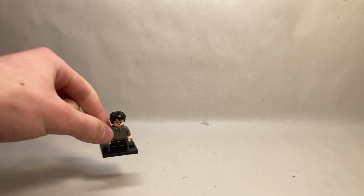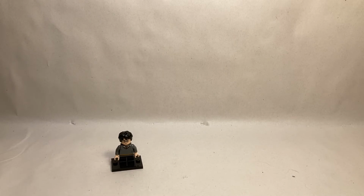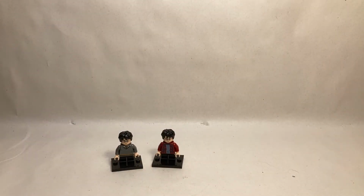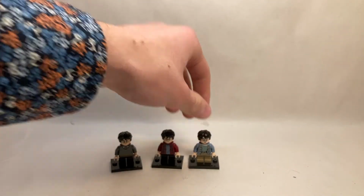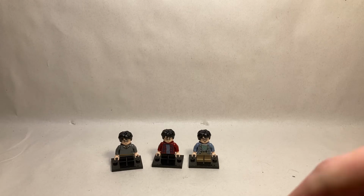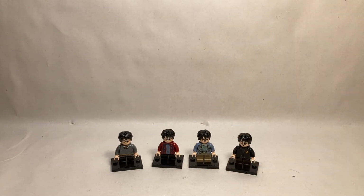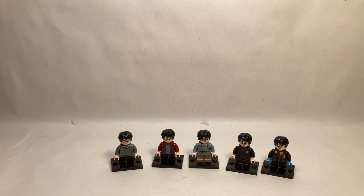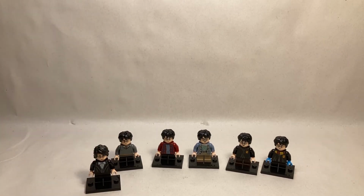We have Harry Potter in his classic robes here from the polybag. We have him in his Escape from Privet Drive outfit. We have him in his Intro to Diagon Alley set. That was the exclusive minifigure that we had no idea was coming in that set. We also have him in his traditional robes from Diagon Alley. And then from the Hedwig set, we have him with his Gryffindor scarf and blue gloves. We also have a repeat minifigure of him in his Yule Ball robes from the Advent calendar this year.